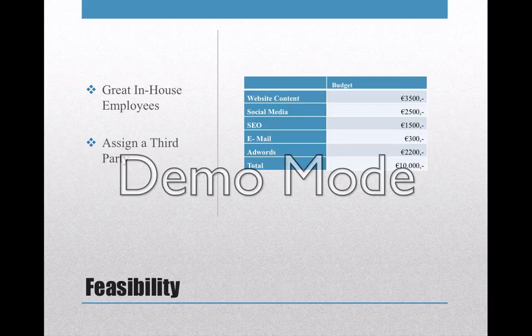Email marketing will be $300, AdWords $2,200, which sums up a total of $10,000.